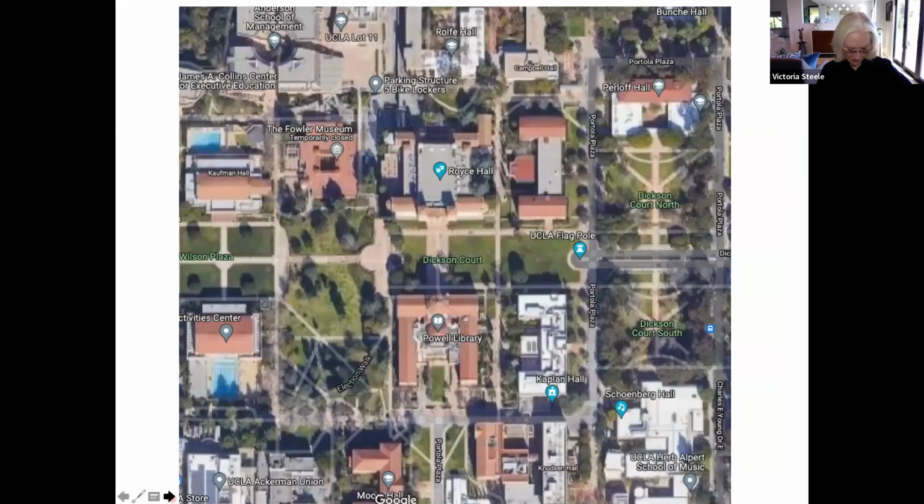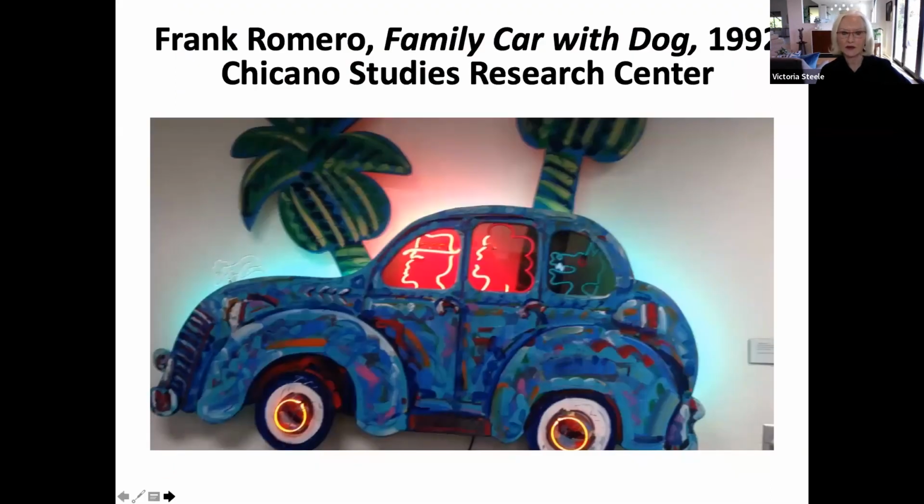Okay, now we are going from Ackerman Union. We're going to walk up Bruin Walk. We're going to pass through the quad and we're going to go to the back of Haines Hall and have a look at a really fun piece there. And then we're going to go into Perloff Hall and look at something else there. So just keeping you apprised of where we are.